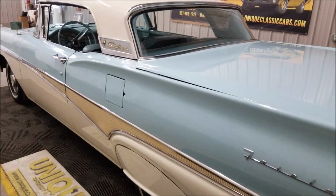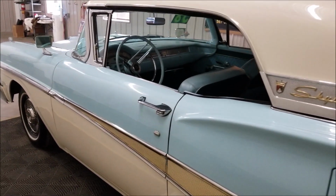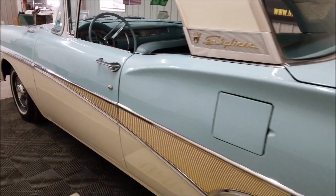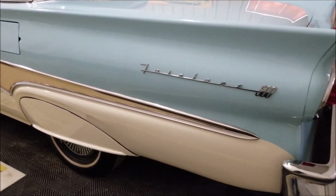There's only about 14,000 of these cars produced in 1958. And I believe '59 would have been the last model year that you could have gotten this style of retractable hardtop.